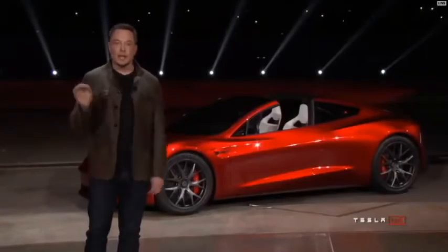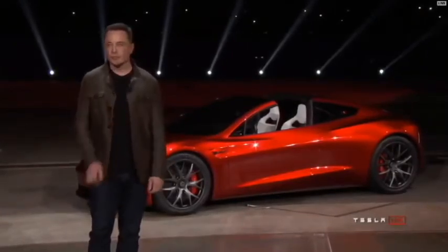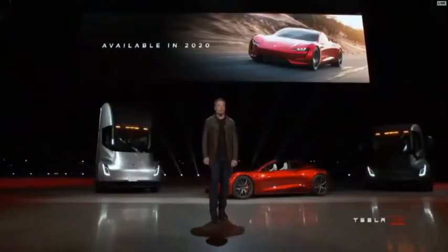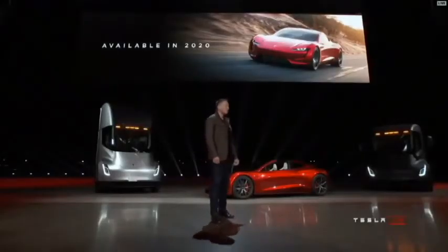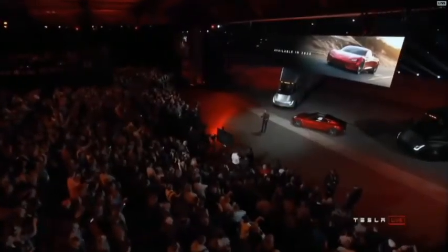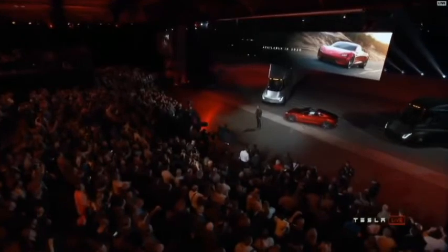So it has all that functionality with 4 seats, and we're expecting this to be available in 2020.